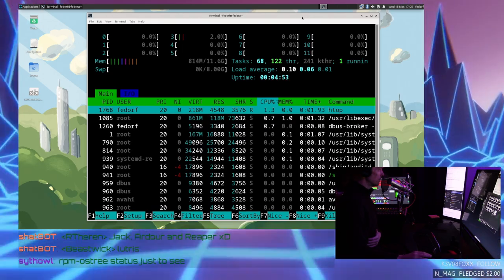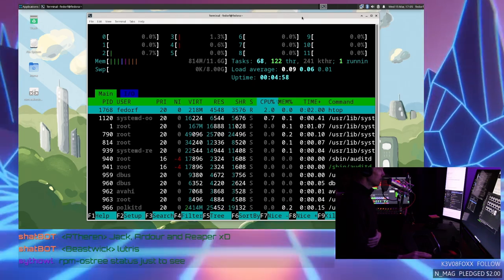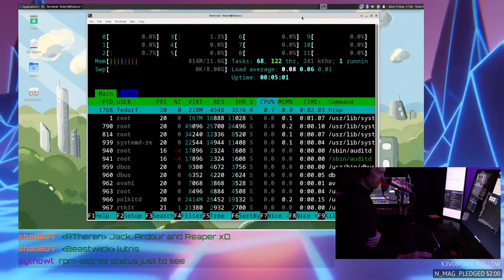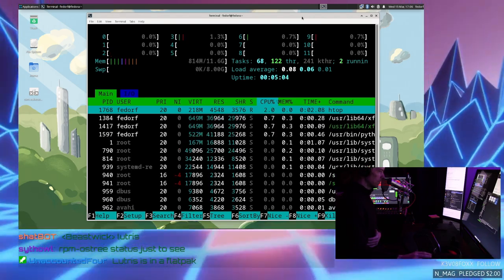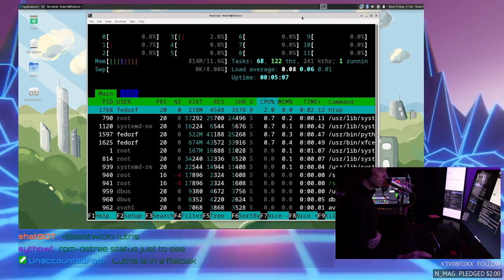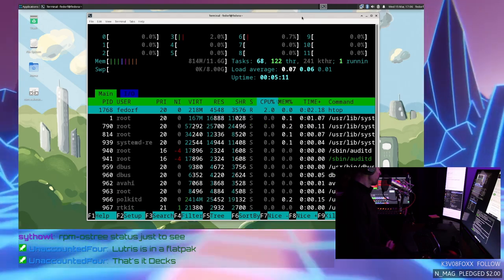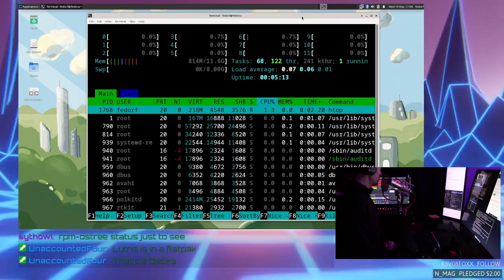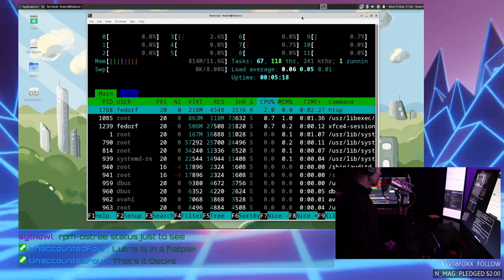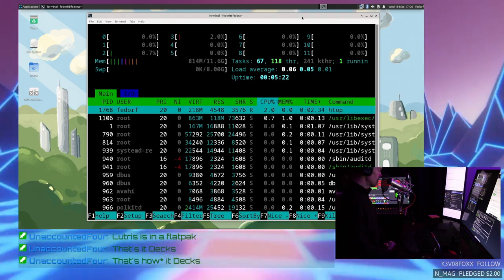Where is this thing saving to? I have questions now. I might be about to run out of space. Oh, Trackmania. All right, that's in the Flatpak. Oh, that's not too bad. This is only a 200 gig file. Pfft, I was worried there for a minute. rpm-ostree status.